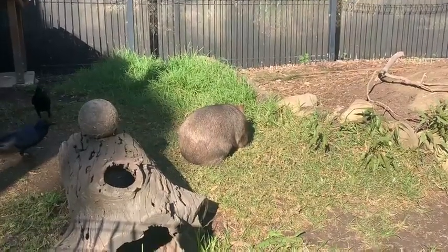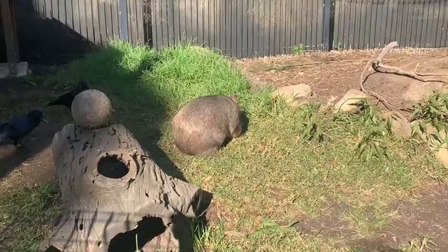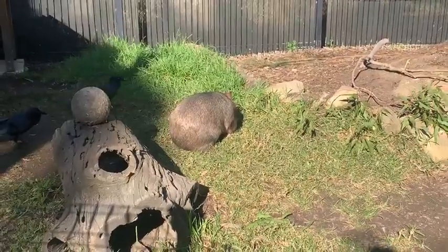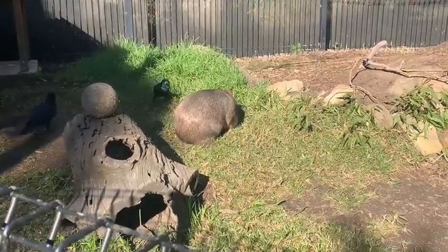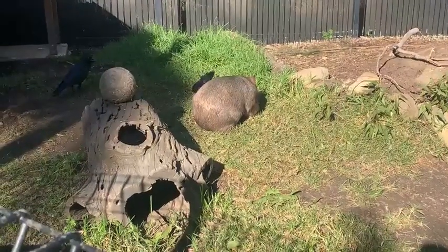And look at our beautiful wombat. Isn't he gorgeous? I'm not sure if there's another one in this park or if it's just the one. Look at this crow trying to get at his food.